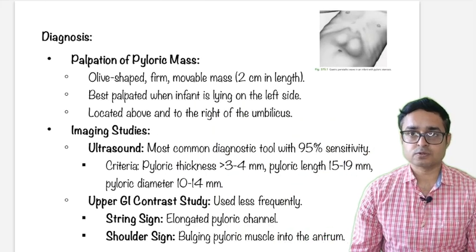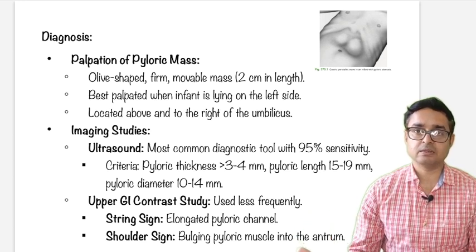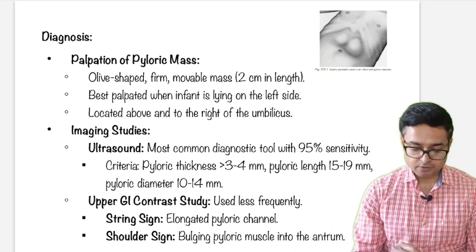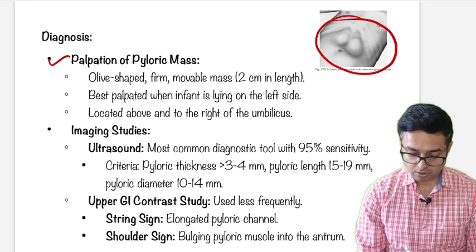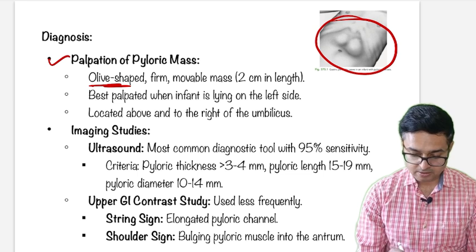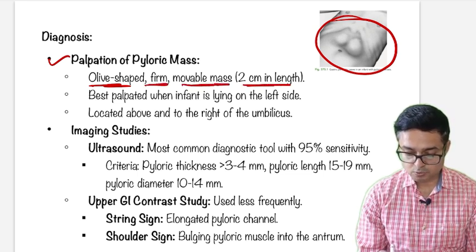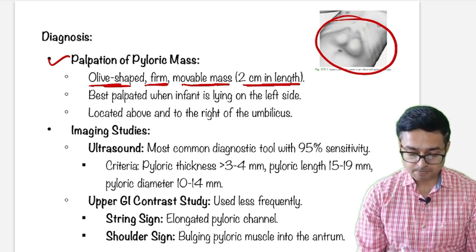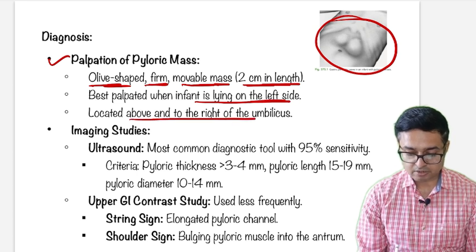How will these patients clinically present and how will you diagnose? You have to palpate this pyloric mass. So this is olive shaped, as we can see. This is a firm, movable mass, approximately 2 centimeters in length. It is best palpated when the infant is lying on the left side, and it is located above and to the right of the umbilicus.